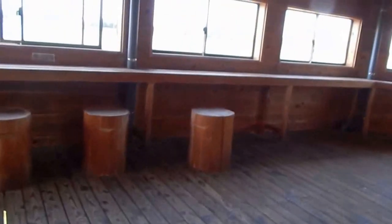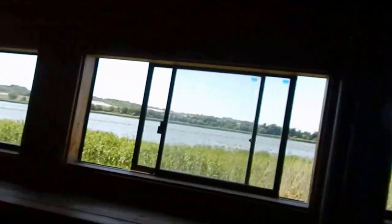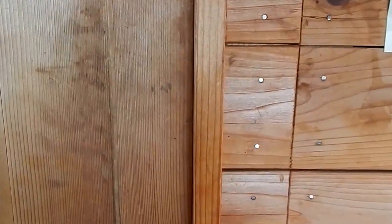Well, looks like we can just come in. Konnichiwa. Okay, I think we're the only ones in here. Go figure. There was a truck outside, so I thought there might be somebody in here. That's locked.